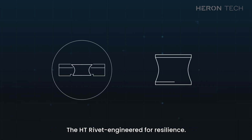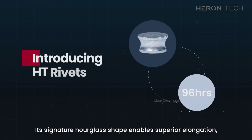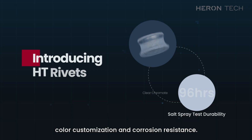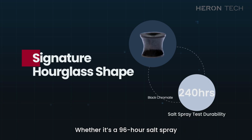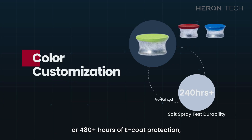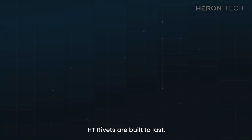The HT rivet, engineered for resilience, has a signature hourglass shape that enables superior elongation, color customization, and corrosion resistance. Whether it's a 96-hour salt spray or 480-plus hours of E-coat protection, HT rivets are built to last.